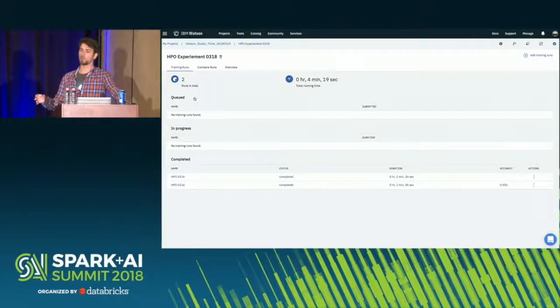But then they hit the training. They can go have a nice evening and come back the day after. And all their models will be automatically trained. In this case, this is a very simple use case where you see only 2 models trained. But we've seen customers that are training 200 models every night.